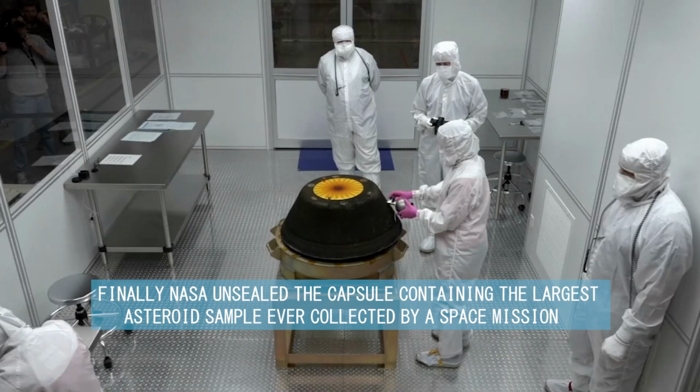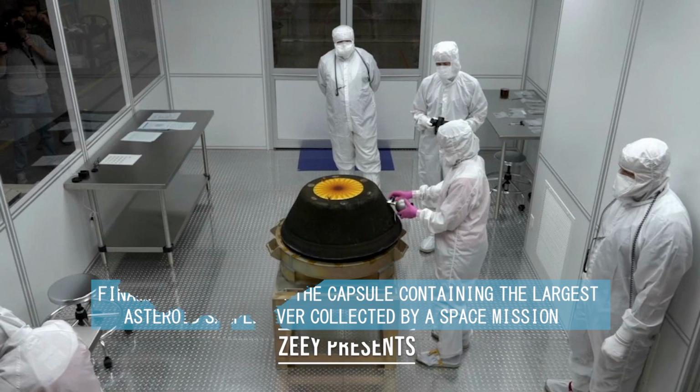Finally, NASA unsealed the capsule containing the largest asteroid sample ever collected by a space mission.